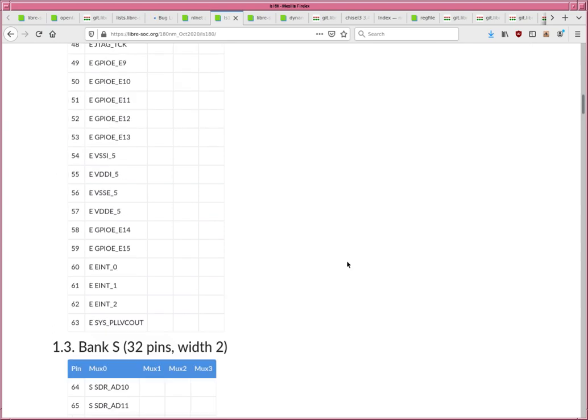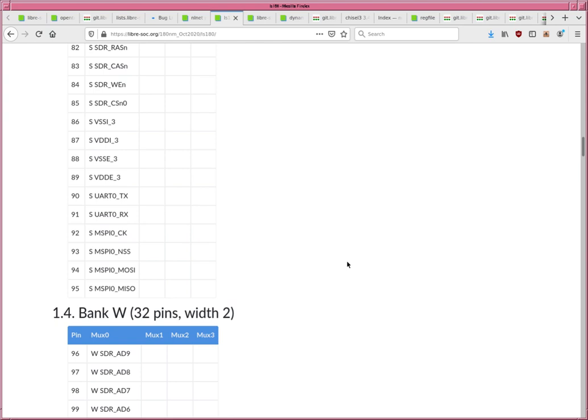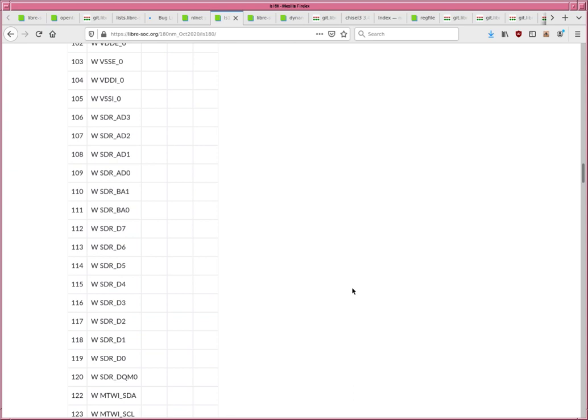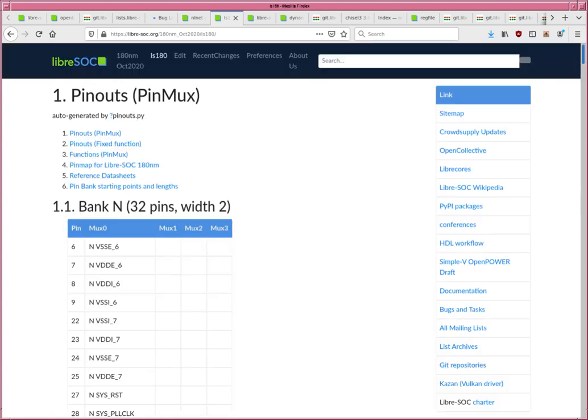Here you can see a list of the banks and the pins. Now, this is Markdown auto-generated output by a Python program. A future version of it will have different mux columns ability, and will automatically generate a GPIO pin mux. The Earl Grey project was inspired by this work, which dates back 3.5 years.